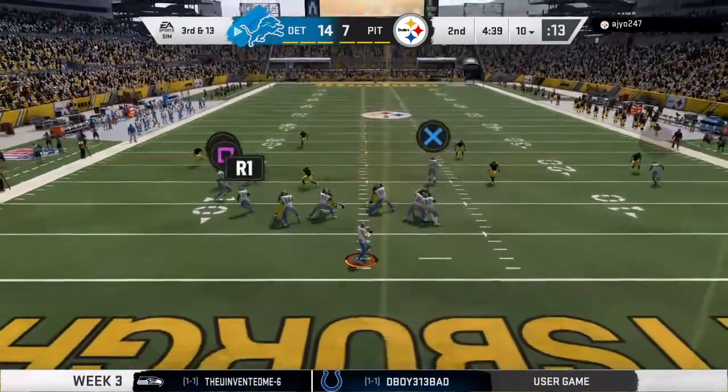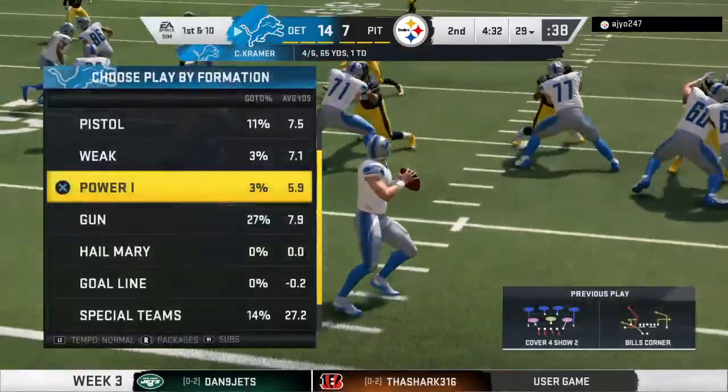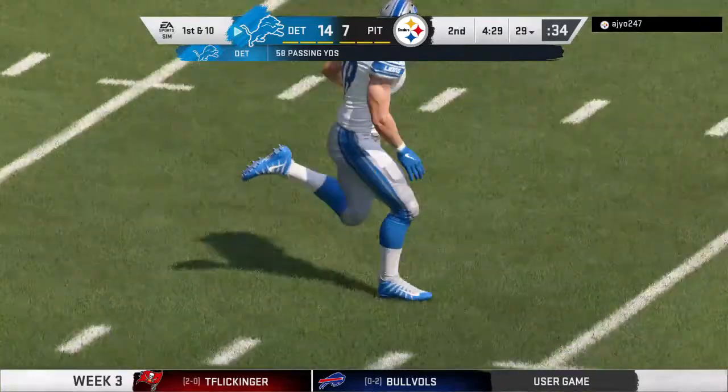From the gun, Kramer. He's got his man, T.J. Hockenson. And he almost gets this to the 30, taken down about a yard shy. His first catch, and it's a pretty big one. They get the conversion on 3rd down.